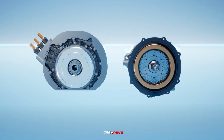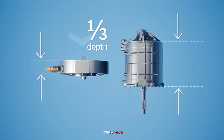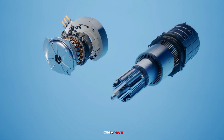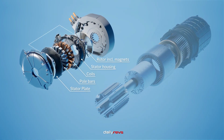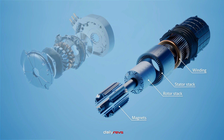The YASA axial flux motors offer remarkable power and torque density while occupying a significantly smaller space and weighing only one-third of conventional electric motors with similar power output. This breakthrough not only enhances the overall performance of the Vision 111, but also provides engineers with newfound design freedom to shape the electric vehicles of tomorrow.